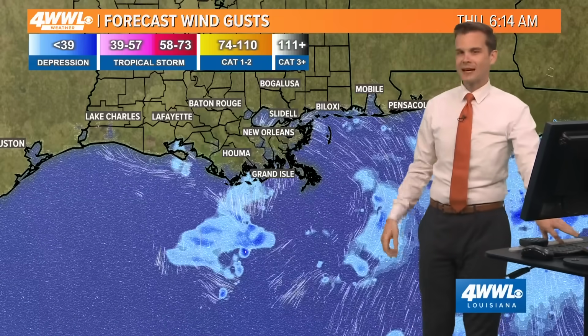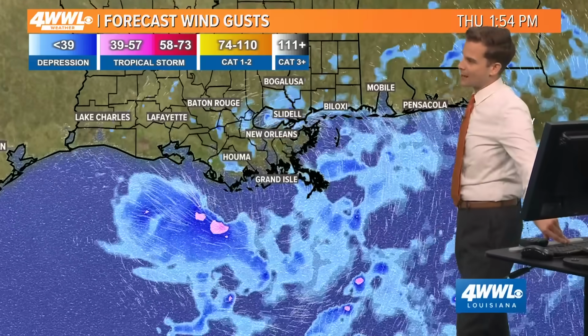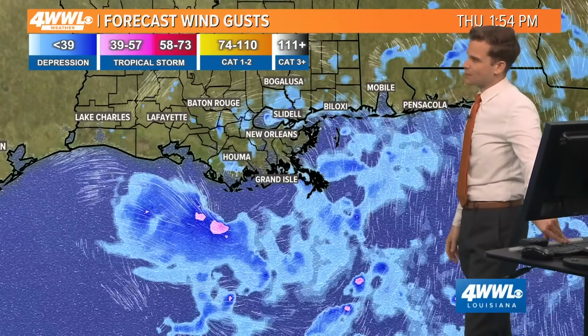As any showers blow inland, they can also produce wind gusts of 30 miles an hour or so. So we're not talking about anything damaging here, but every now and then you have some strong wind gusts. I would not necessarily be out on the water here Thursday or Friday.